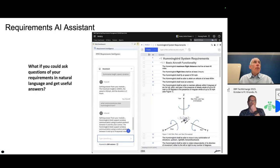All right, so one thing that we're working on, and we've had a lot of, I'm going to call it fun with, because at one point it was a science project, and now it's becoming more and more real. So one of these things is our AI assistants, and here's an example of it. What if you could ask, wow, I can't even read that, can I? What if you could ask questions of your requirements in a natural language and get useful answers?